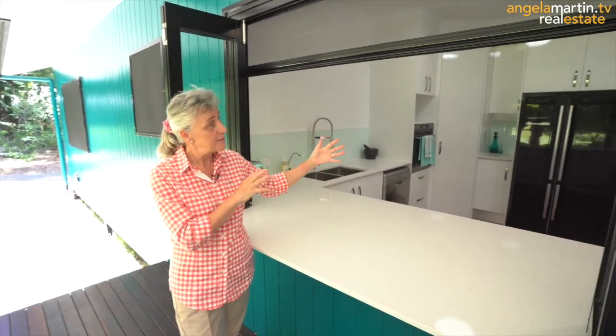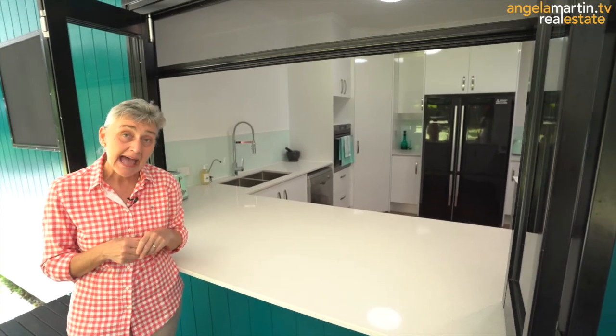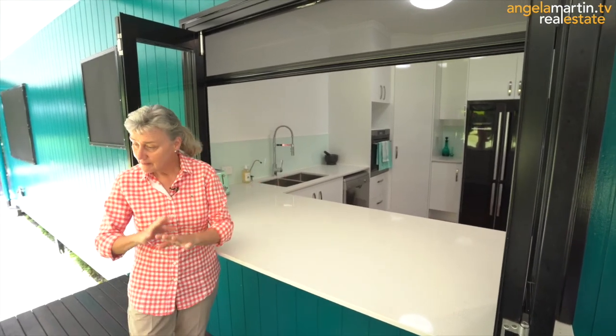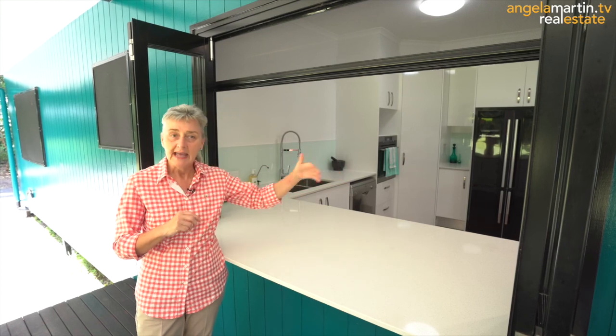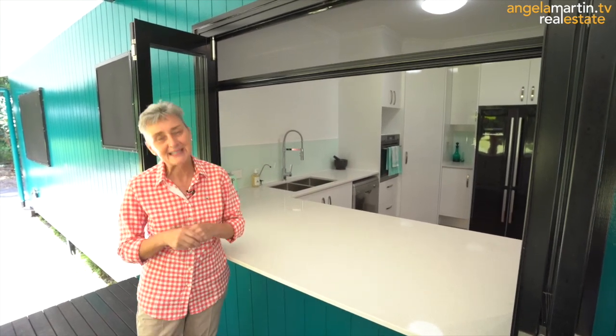And of course, brilliant makeover. House is steel framed, it's less than 10 years old. And we have louvers, we have screens, we have balconies, we have decks, we have got a garage at the front. It really is just an amazing, amazing property.